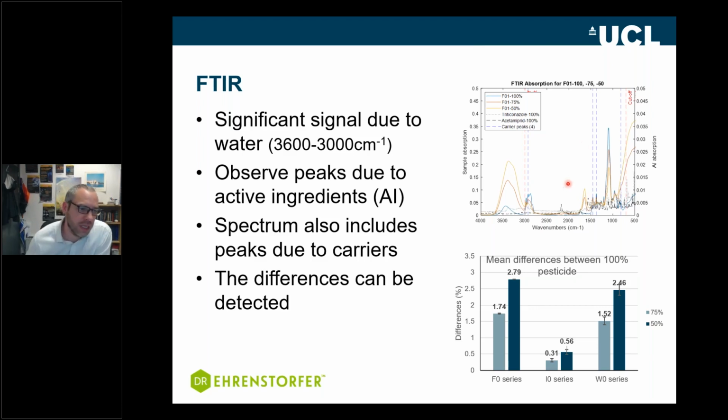What you can also see here is that the spectrum includes peaks due to the active ingredient. So at the same time, we measured the standards that have been provided to us by Dr. Ehrenstorfer, and you can see that these are marked with the dotted lines, and we can see some peaks that align that are due to the active ingredients. It's also possible to see some peaks in here that are associated with the carrier. So this is the everything else that's in the sample that's not the active ingredient.